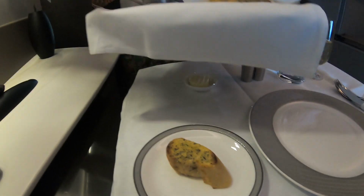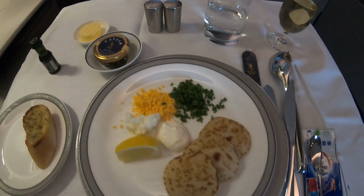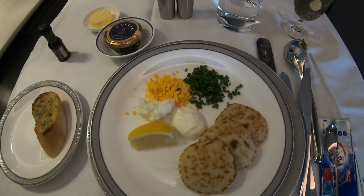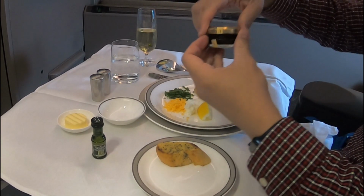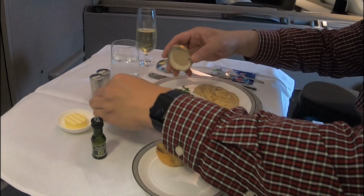Bread options, of course, garlic bread's my favorite, and SQ does it really well. And the caviar, you have an option between scallops or caviar. Of course, I went with the caviar, which is one of my favorite things to eat when flying first class. Can't say that I do it often, but when I can, caviar would be my choice of appetizer.